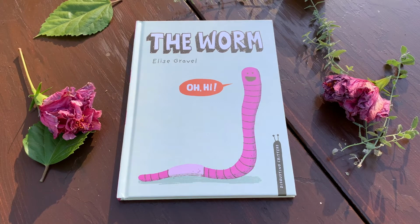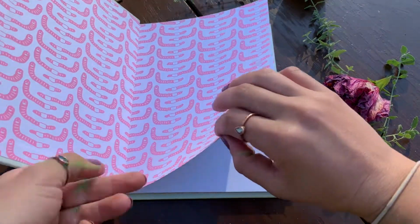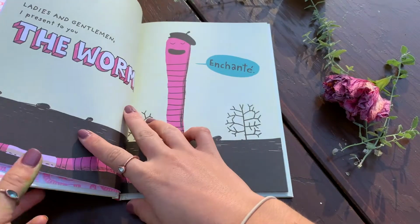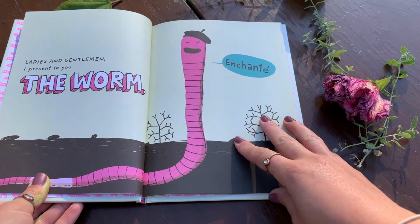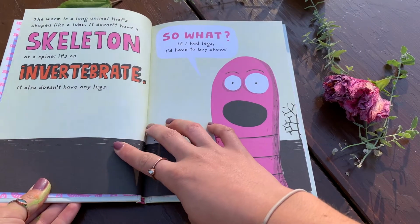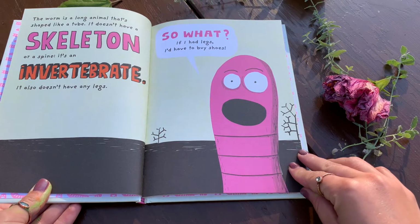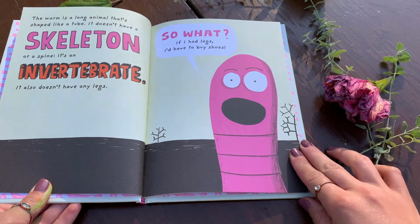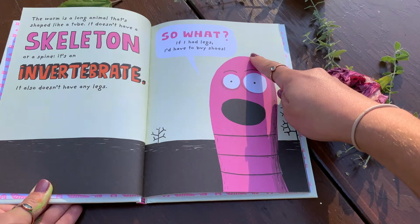The Worm by Elise Gravel. Oh, hi! Ladies and gentlemen, I present to you the worm. The worm is a long animal that's shaped like a tube. It doesn't have a skeleton or a spine. It's an invertebrate. It also doesn't have any legs. So what? If I had legs, I'd have to buy shoes.